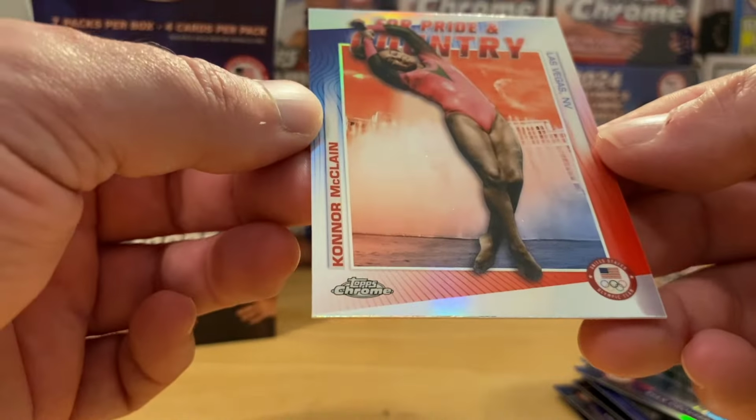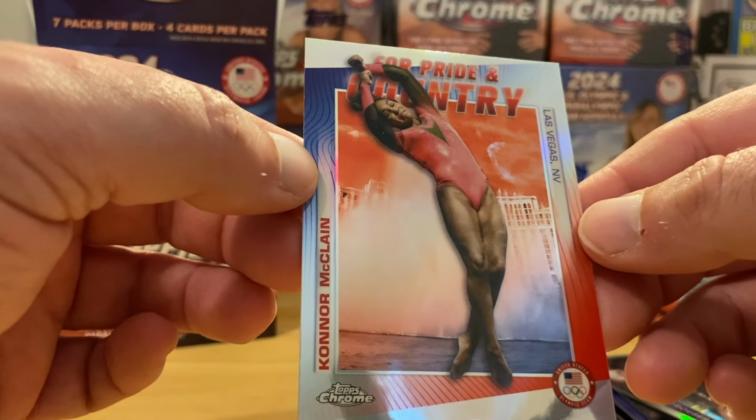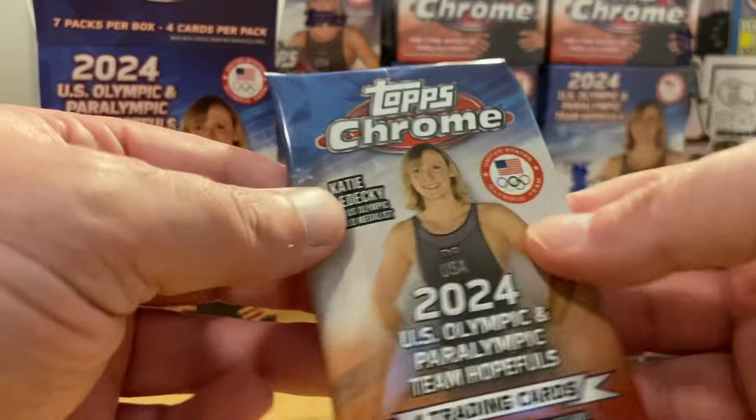Then we have for Pride and Country. This is Connor McLean again. We got a relic from her in the last one. It says Las Vegas, Nevada. Very cool. Our women's gymnastic team is amazing.